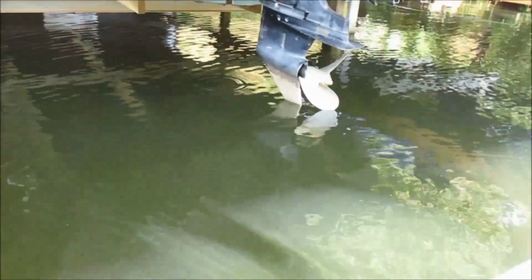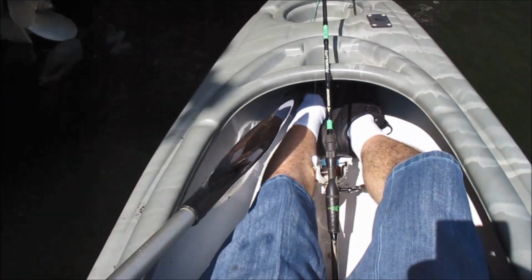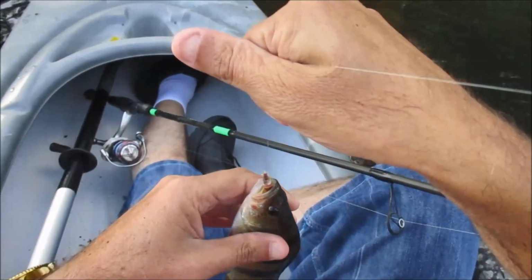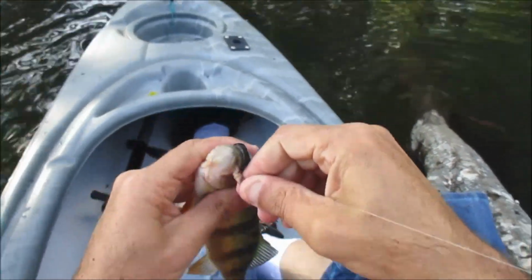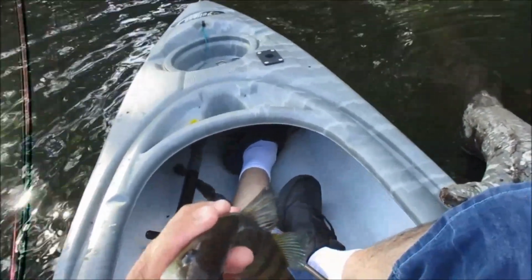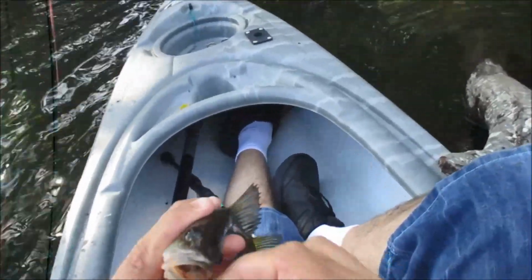Oh crap! Yeah. For my personal best yellow perch, or maybe even a sliver bigger. This has got to be 9 or 10. Heck yeah, man.